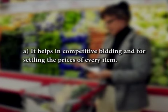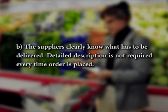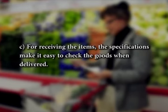Once the specification is fixed for all the items to be utilized, the uses are: it helps in competitive bidding and for settling the prices of every item. The suppliers clearly know what has to be delivered. Detailed description is not required every time order is placed. For receiving the items, the specifications make it easy to check the goods when delivered.